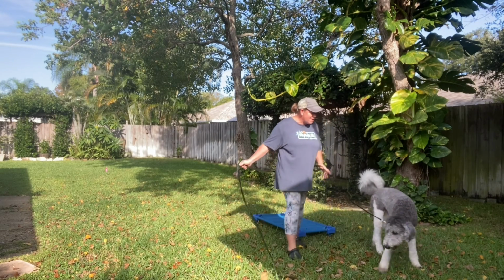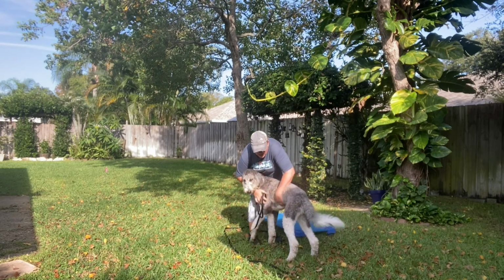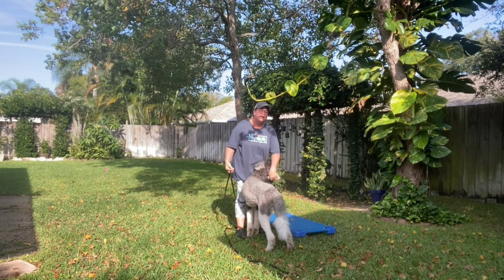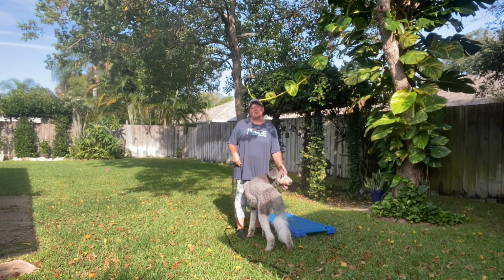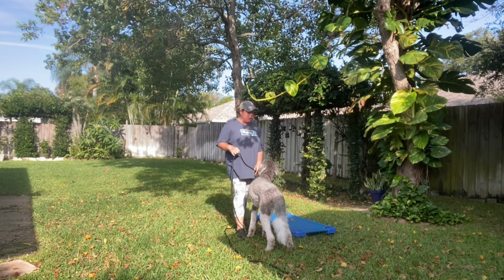Here I have Lucas. He is a 1.5-year-old giant Schnauzer Doodle. He's super cool. His owners say he doesn't have any major behavioral issues. He just gets really loud and territorial around the house. They live on a golf course, so when he sees the golfers out in the backyard, he starts barking a lot, that sort of thing. He hears the door. So they just want some more control over him.